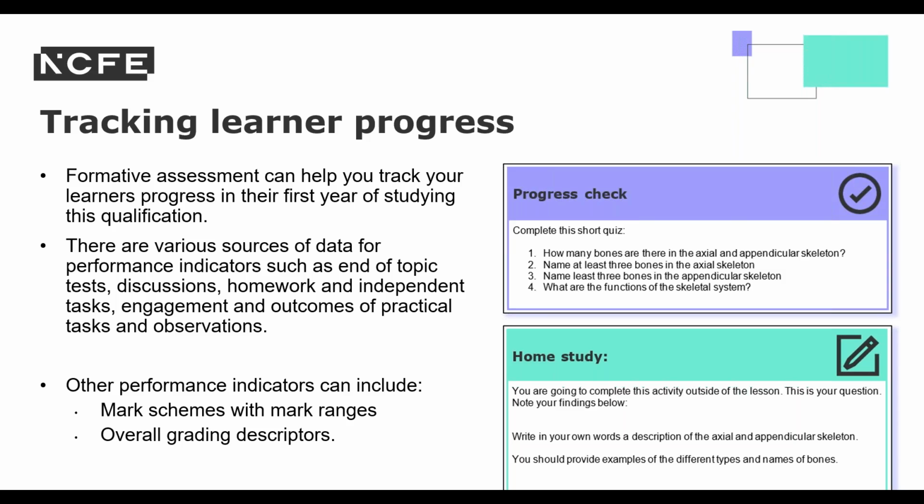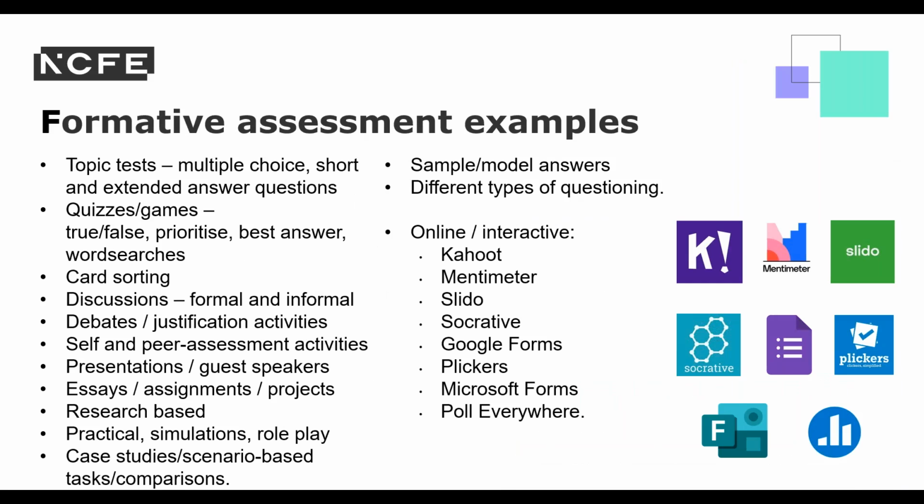Another useful way to track your learner progress is to use the overall grading descriptors in the specification. In our Prepare to Teach session, we do go into a little bit more detail about formative assessment, and on your screen now you can see a range of methods.